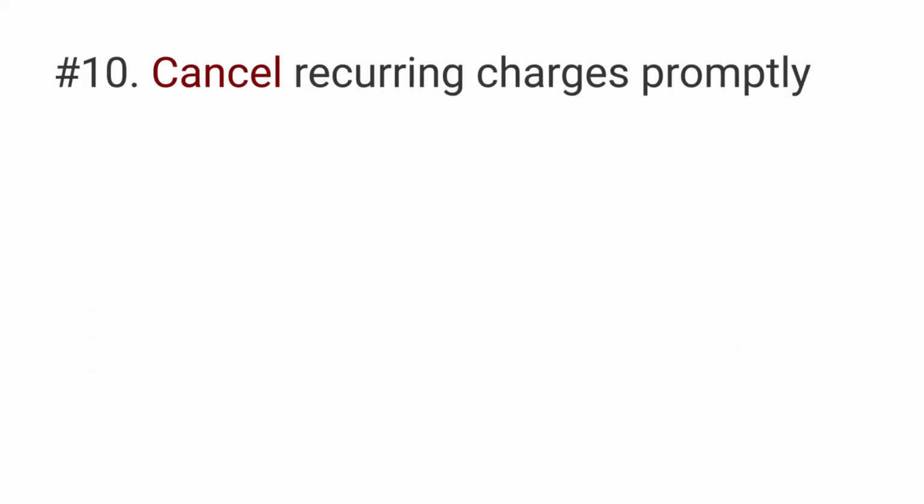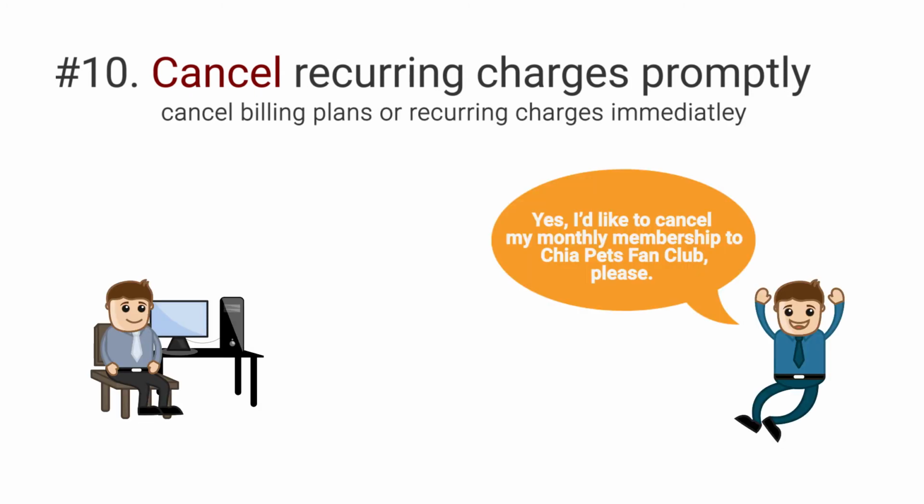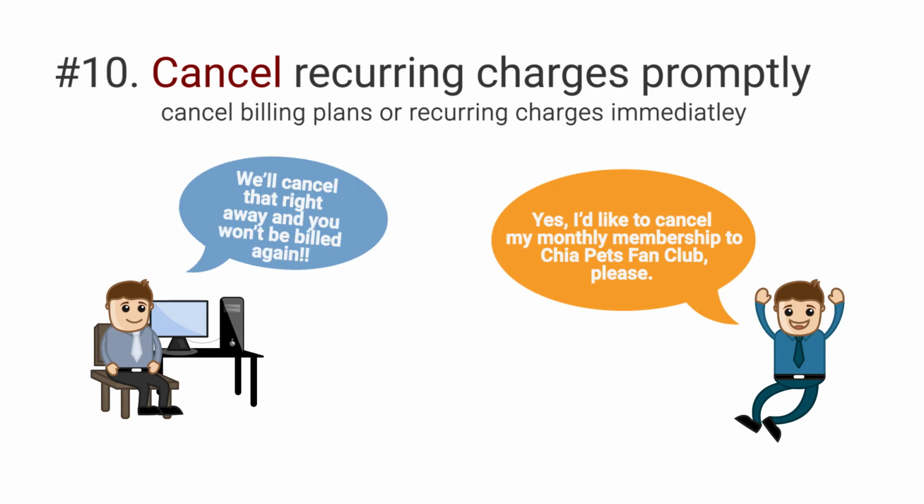Number 10 is to manage monthly subscriptions and cancel billing plans promptly. Again, don't sit on customers' money, and if you're not canceling billing plans immediately or you're letting it roll over through the next billing cycle, try and cancel plans even mid-month if your policy will allow.